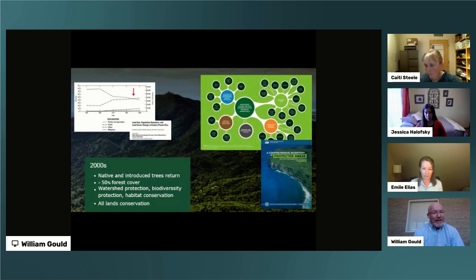And since the 2000s, we've continued that growth, that return of forest cover, primarily by natural succession on abandoned lands. But around 2000, we reached a point where we're now greater than 50% forest cover. And most of the native species have returned, and a lot of introduced trees in that mix.